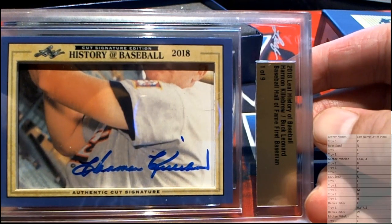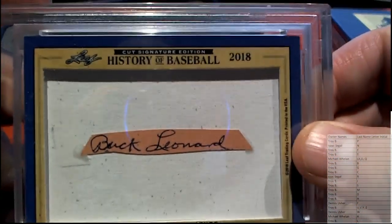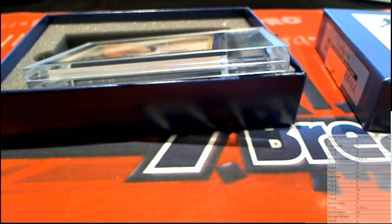So, okay, let's see. Last name: K is Wheels. L is Trobia, because this is going to be random. This is going to be random between K and L. Give me a second, guys. I'll set it up here real quick.